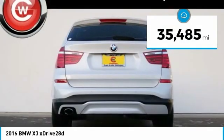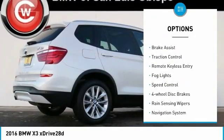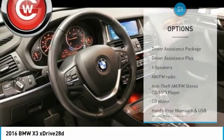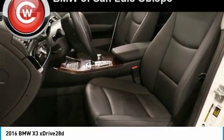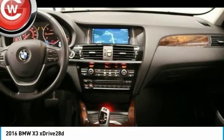Here are some of this vehicle's great options: panoramic moonroof, electronic stability control, power liftgate, brake assist, traction control, remote keyless entry, fog lights, speed control, four-wheel disc brakes, rain sensing wipers. This isn't just a vehicle, it's an experience. So stop in for a test drive today.